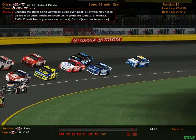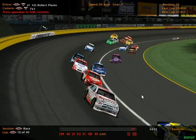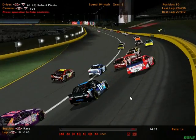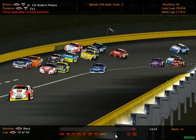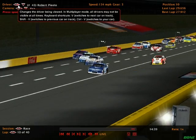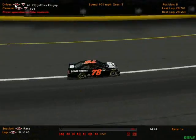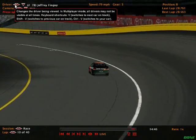Shops Cup Series race. Second lap. What a tough race. He will restart 10th. Jeffrey Finge might be done for the second straight race.